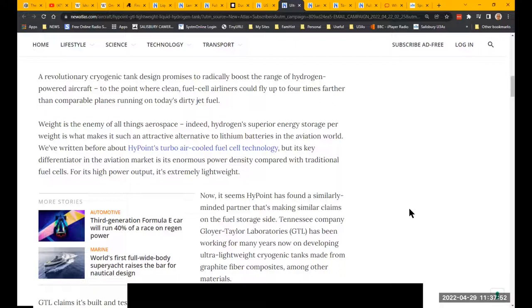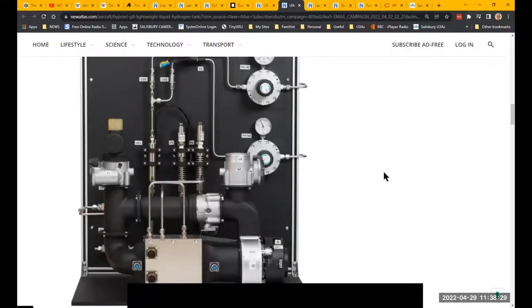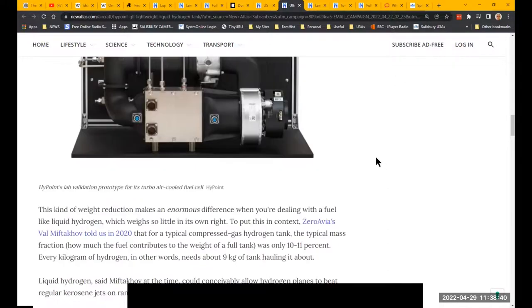I've been working for many years on developing ultra-lightweight cryogenic tanks made from graphite fibre, amongst other materials. 75% weight reduction. They've tested leak tight, even through several cryothermal pressure cycles. That's really what you need to know, isn't it, Richard? That's the important bit. Yeah, the technology readiness level of 6+. Very good. You could use it in cars if you get a suitable thing to store it in. Yes, quite so. Isn't that where aircraft are heading as well? Yes, they were talking about a hydrogen electric aircraft just in a book earlier, didn't they?